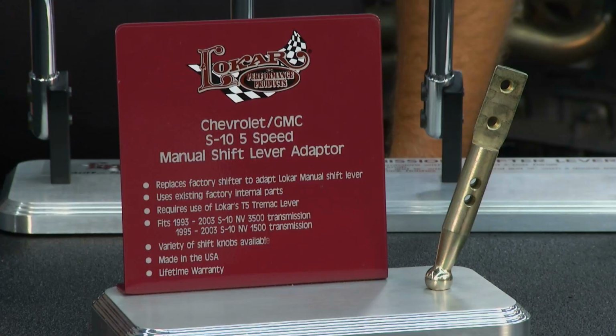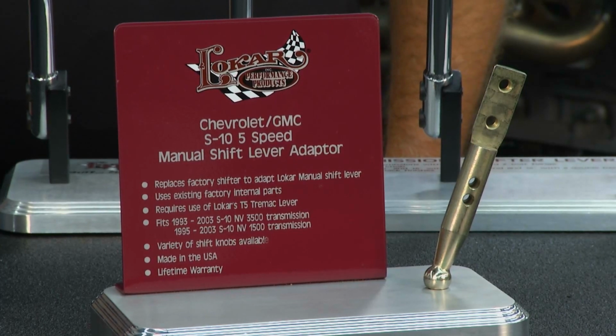We've even got an adapter here that you can use if you're using the new Venture transmission out of the S10s. We've got an adapter that allows you to use any of our levers with that transmission as well. And we can see all of this online on your website. Yes, you can. All right, that's what I like.